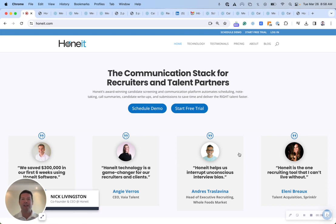We work with all types of executive recruiters, talent partners, external search firms, RPO companies, and staffing agencies who use Honet to streamline and automate their entire candidate scheduling, screening, and submission workflow so that they can save time and deliver more value to clients and help companies hire the right talent faster.